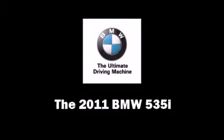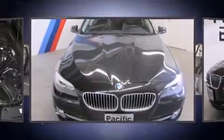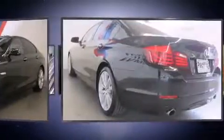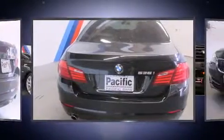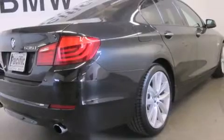Climb inside the 2011 BMW 535i. This four-door, five-passenger sedan still has less than 45,000 miles. It features an automatic transmission, rear-wheel drive, and a 3-liter six-cylinder engine. A turbocharger is also included as an economical means of increasing performance.